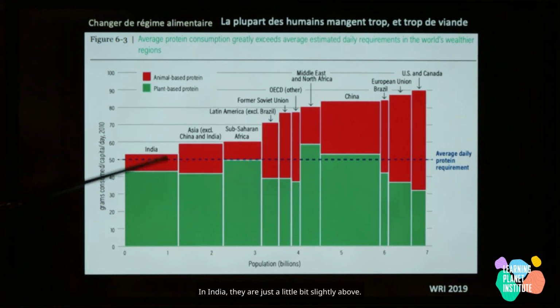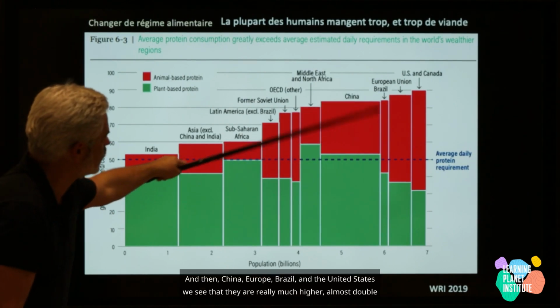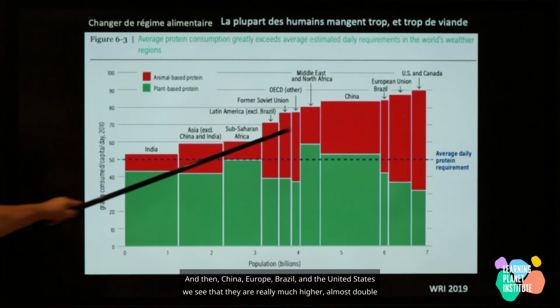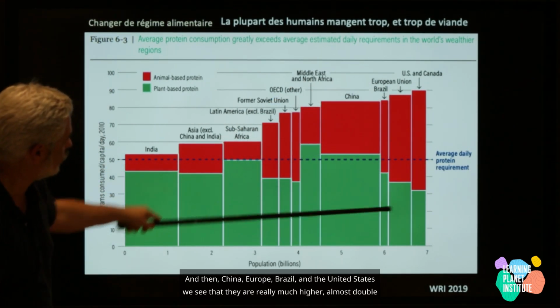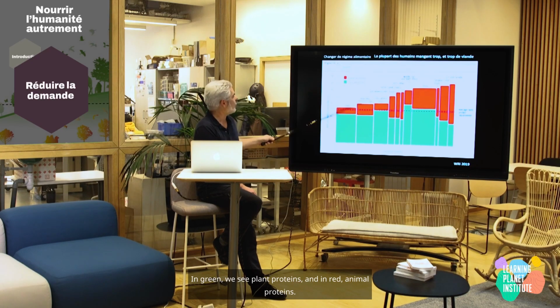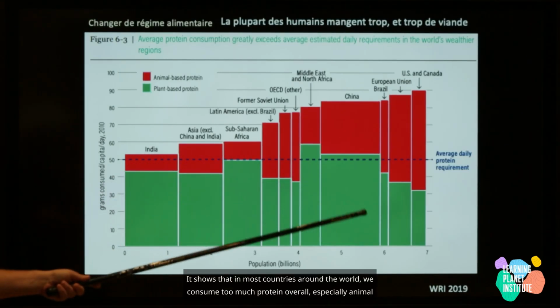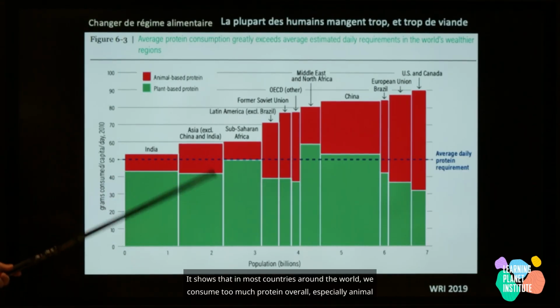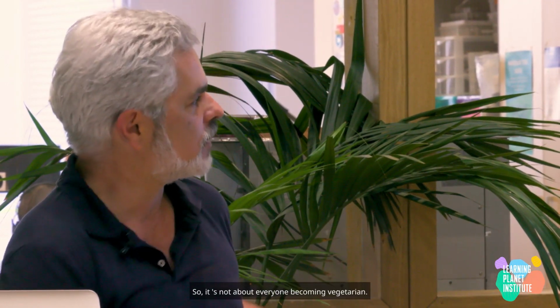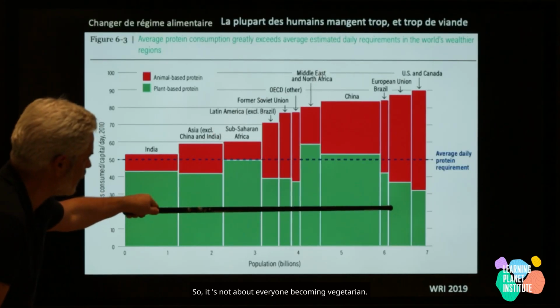In India they are just a little bit slightly above. In Asia they are significantly higher. And then China, Europe, Brazil and the United States, we see that they are really much higher, almost double for North America. In green we see plant proteins, and in red animal proteins. What does this tell us? It shows that in most countries around the world, we consume too much protein overall, especially animal proteins. So it's not about everyone becoming vegetarian.